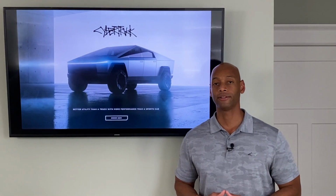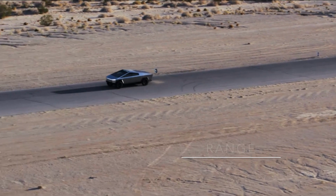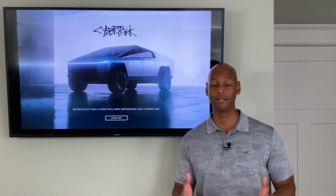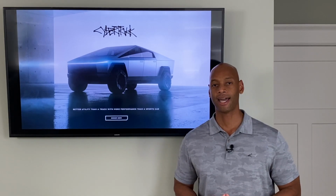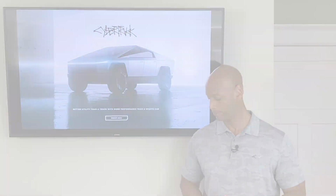In terms of the range, the CyberTruck is advertising a range of 300 miles plus. That's almost as much as what you can get on a full tank of gas. It's actually pretty much equal to what you can get on a full tank of gas in a traditional V8 half-ton pickup. So no compromise here in terms of the range of the vehicle.